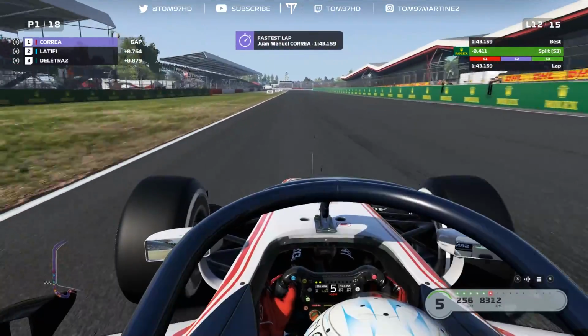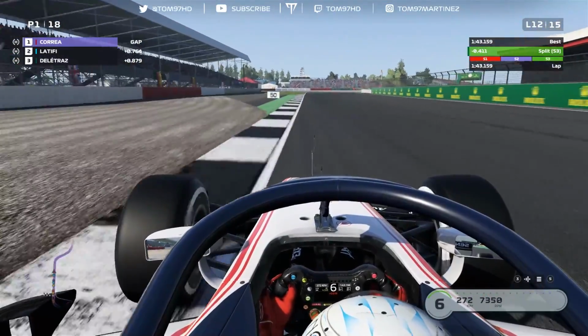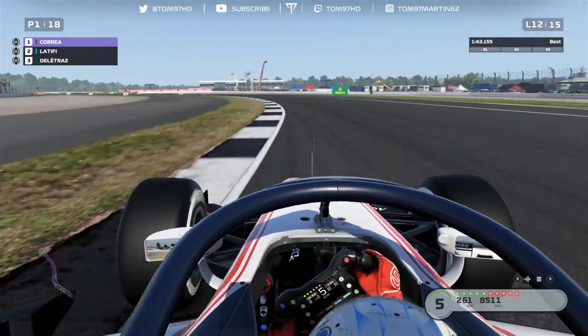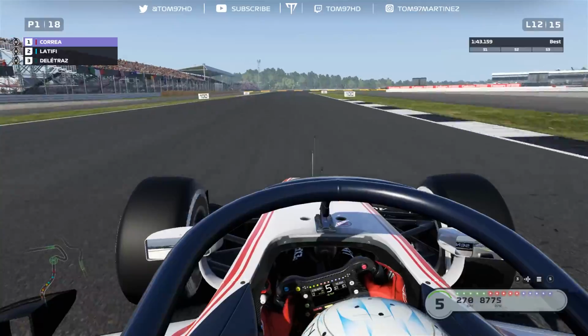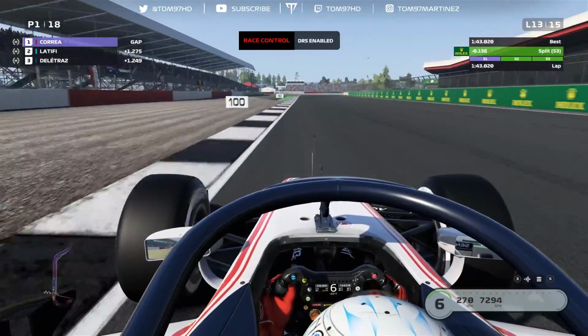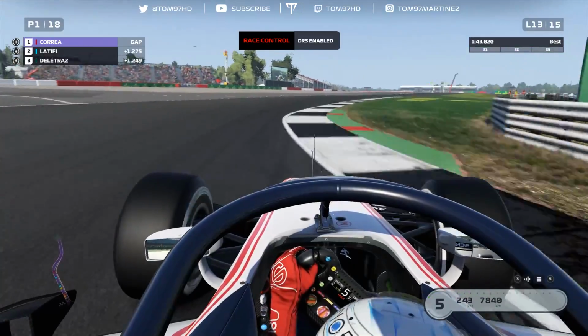Fastest lap. Gap is 7/10. Latifi does close in a bit in sector 3, but good pace from us. One more lap like that and we should be able to drop him as there's no DRS yet for the Canadian. Another purple lap, 43.0. Gap is 1.2. That's enough. We've done it. Job done.